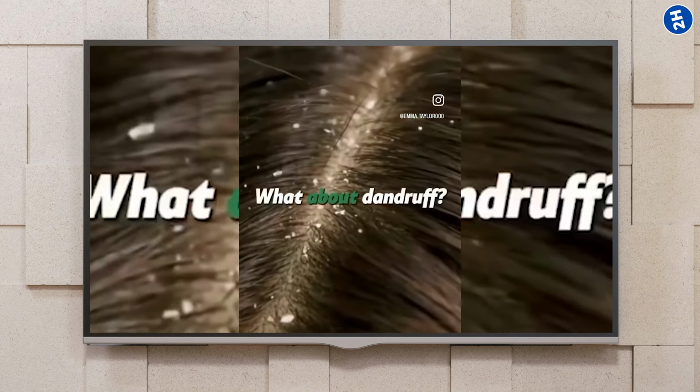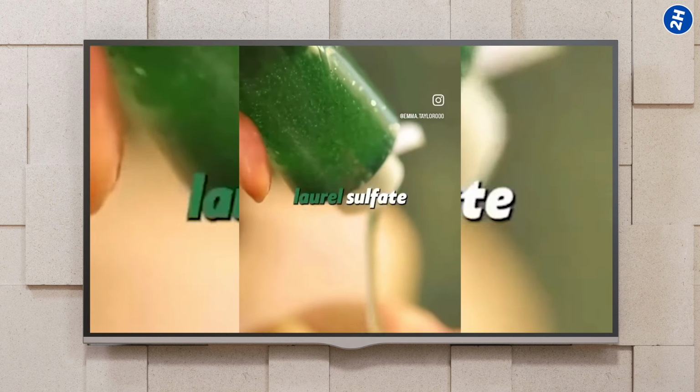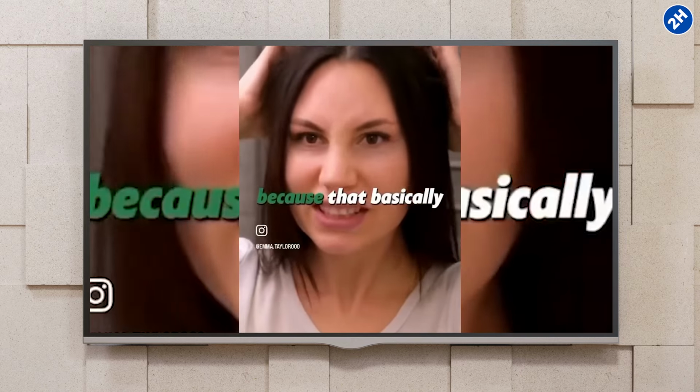What about dandruff? Dandruff can often happen when using shampoo with sodium lauryl sulfate. It can also happen when a person's on a high sugar diet because that basically feeds the dandruff.